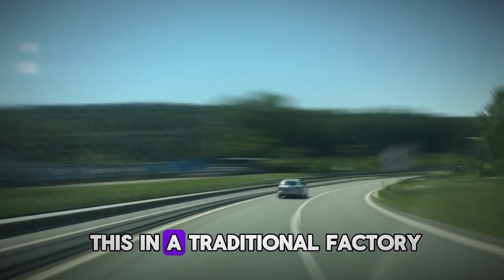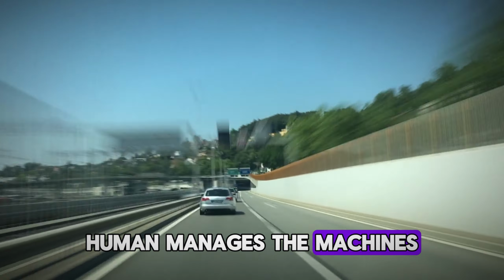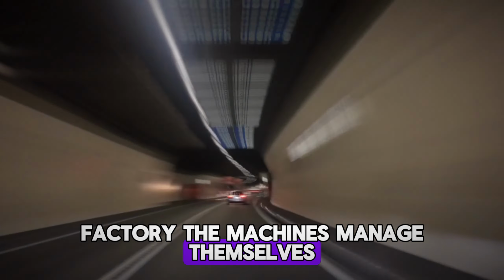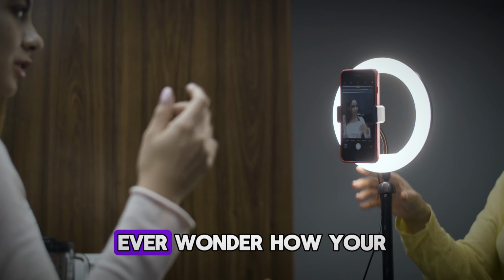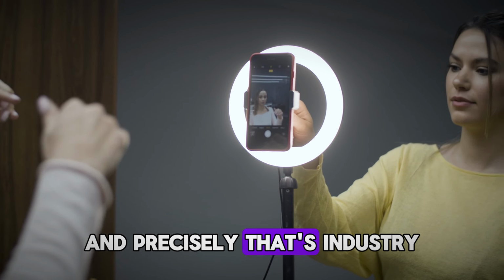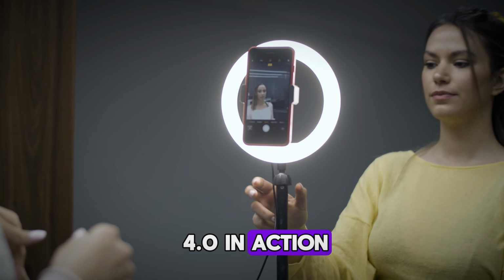Think of it like this: in a traditional factory, a human manages the machines. But in a smart factory, the machines manage themselves, collecting and analyzing data in real time. Ever wonder how your smartphone is made so quickly and precisely? That's Industry 4.0 in action.